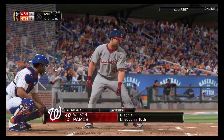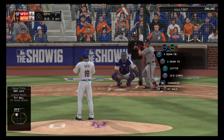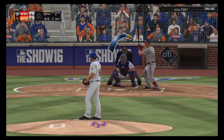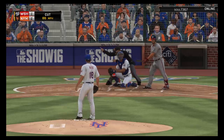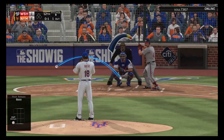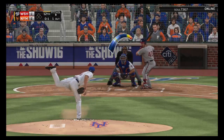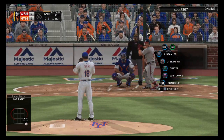Wilson Ramos struggling so far in this one. He'll look to erase his 0 for 4 ballgame with a base hit right here. Oh man, it's never fun to go down in the count, but let's see if he can find a way to climb out of it. First pitch is a cutter looked at, 0-1. And tonight, borderline calls, you've got to be swinging. And I believe they'll say he broke the plane, as yes, he did. It's ruled a strike.